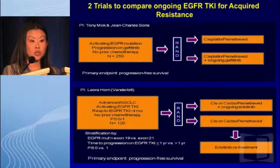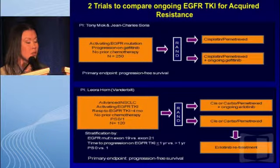There is a phase 2 study called Aspiration, and this is an Asian study that will hopefully look at the difference between doing continuation erlotinib beyond the first progression. Now we're going to be talking about first progressions and second progressions, but their plan is to enroll 207 patients, and they'll see whether or not that actually has some benefit. There are some other trials as well. Sorry, this one is actually Tony Mok and Jean-Charles Soria.